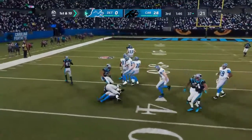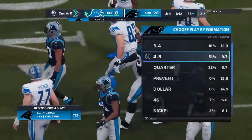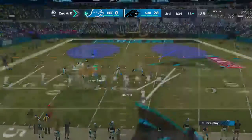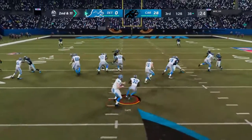1st and 10. The first down run by Barkley unsuccessful, as he won't even get back to the line of scrimmage. You've got to figure the further they fall behind, the more you think that they'll get away from the run. They're trying to stick with it, but the results, they just aren't there. 38-yard line, 2nd and 11.